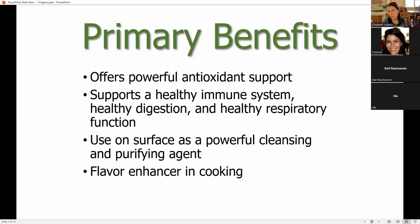If you have unwanted guests in your intestines, then oregano is good to use. If you've got an issue with your urinary system, you can use oregano and it will help get rid of an infection with that. It will help clean out your digestive tract.